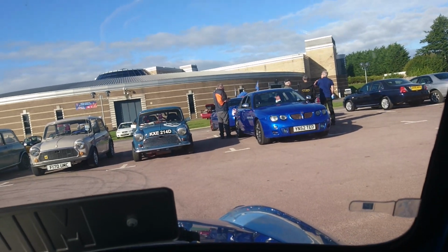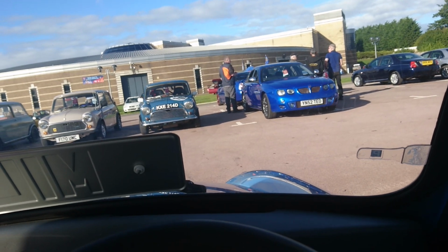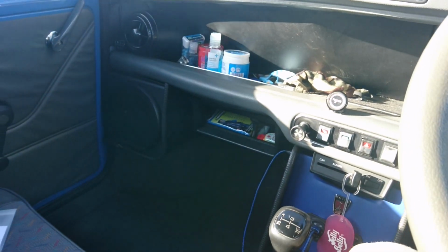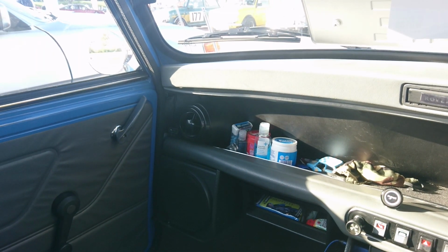I'm amazed actually how this isn't too uncomfortable. I don't think a lot of these have seats that go too far forward and back. I think you can adjust the seat back and forth in this one. Some of them you can't. But yes, I'll see if I can get in the back actually.